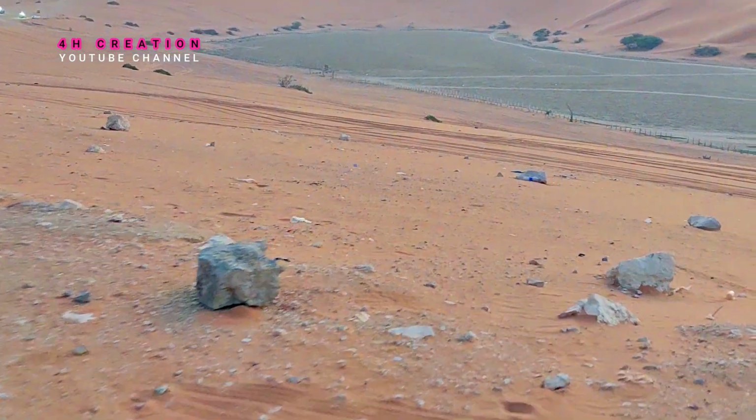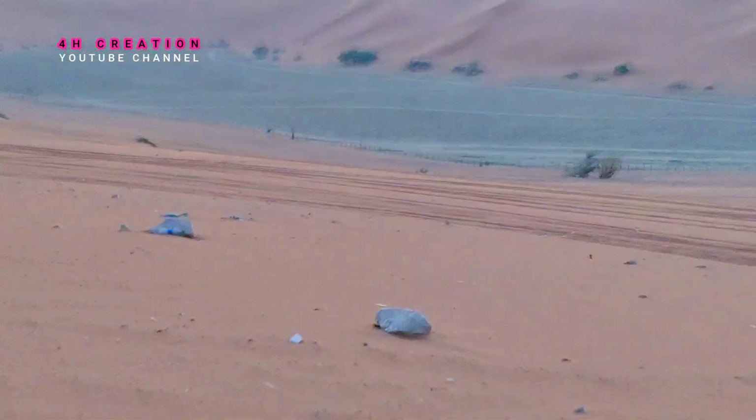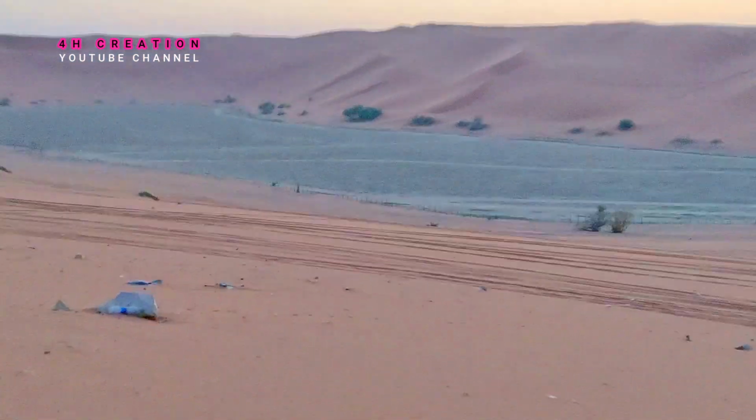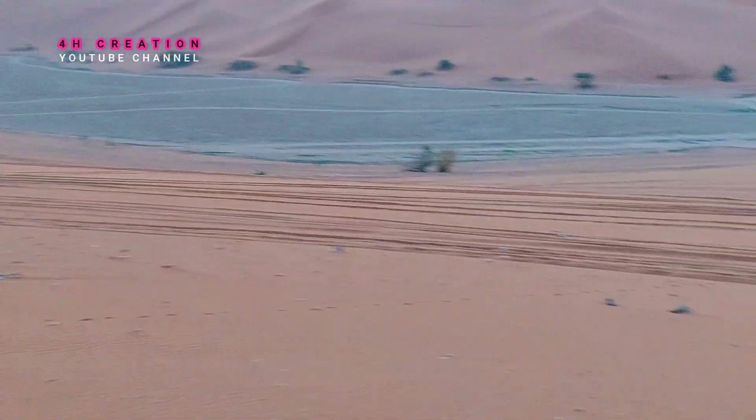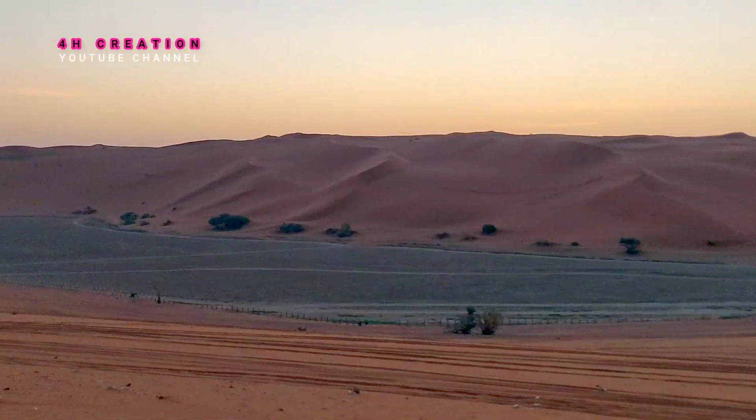You can see there are big and small rocks here, so whenever you're walking on the sand dunes, always watch your step wherever you're going because you might trip over the rock on the sand dune. So always watch your step whenever you're walking on the sand dunes.